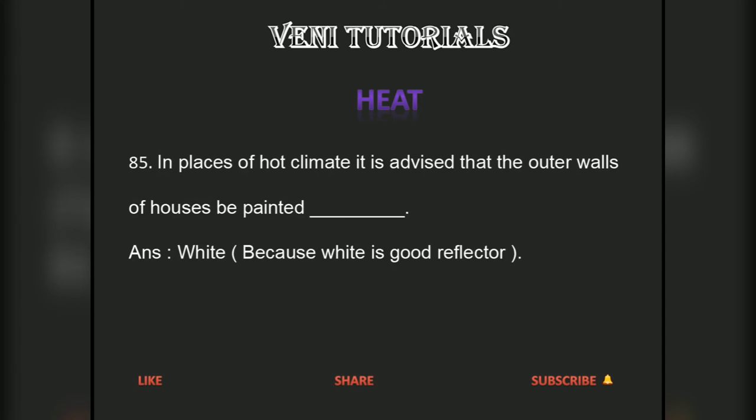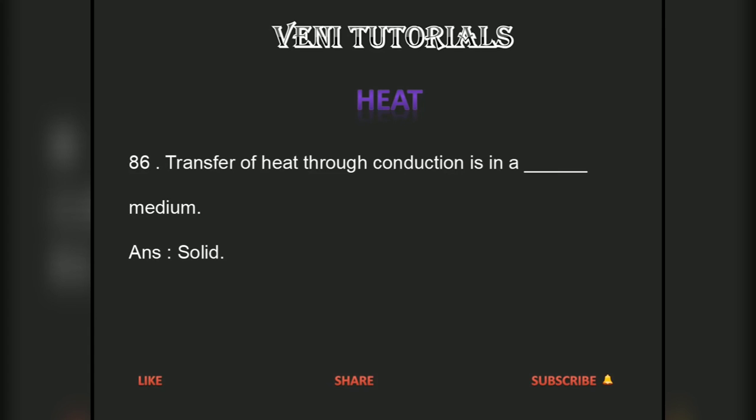In places of hot climate, it is advised that the outer walls of houses be painted dash. Answer, white, because white is a good reflector. Transfer of heat through conduction is in a dash medium. Answer, solid.